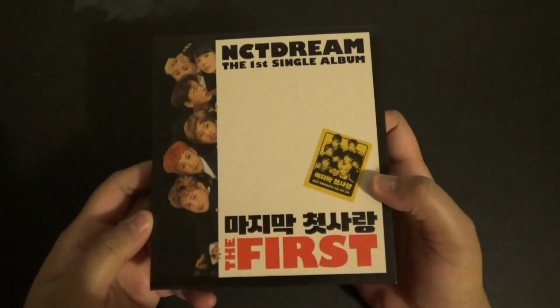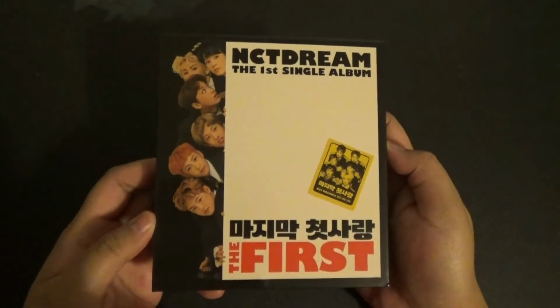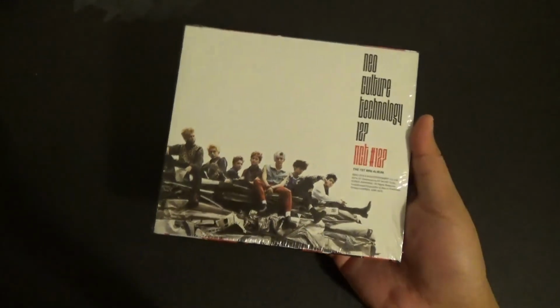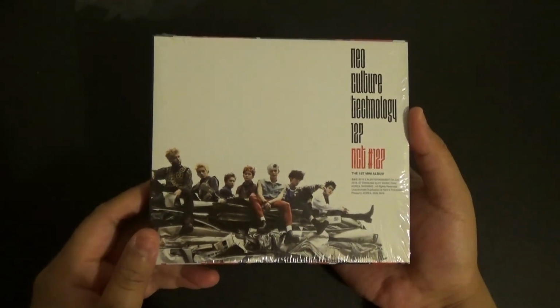Alright, and then we move on to my fourth favorite boy group. First, we have NCT Dream. This is the first, 마지막 첫사랑. Kind of a newish group. And then we have NCT 127. The album is called NCT 127, but I would call it Fire Truck.